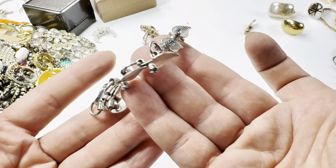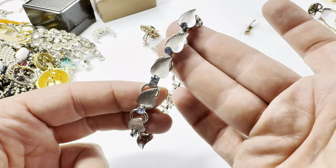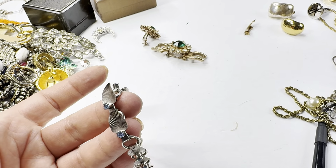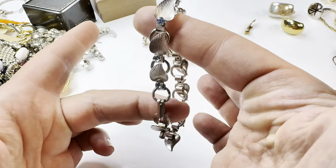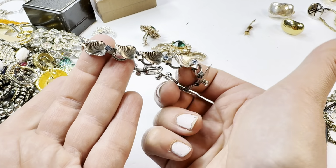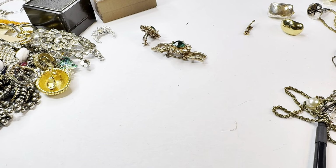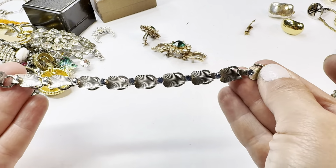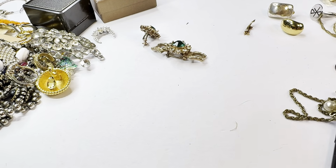I like this. It has leaves with little blue stones. It might help if I turn this light on. Leaves with little blue stones. It does have a fold over clasp. And it is unsigned. This is about 6¾ length. And I'm going to say $10 on that. That's a really pretty little bracelet.